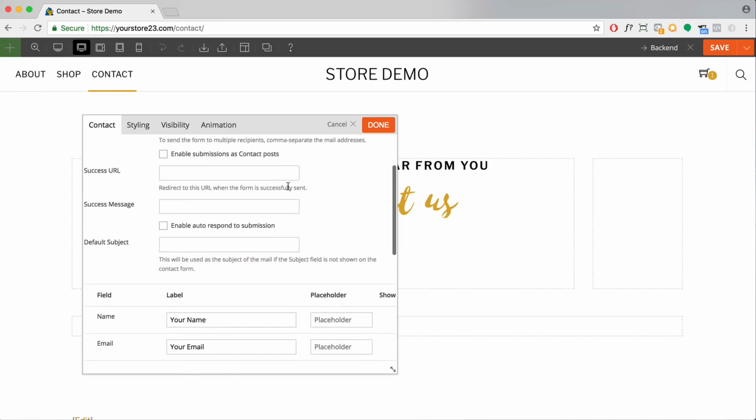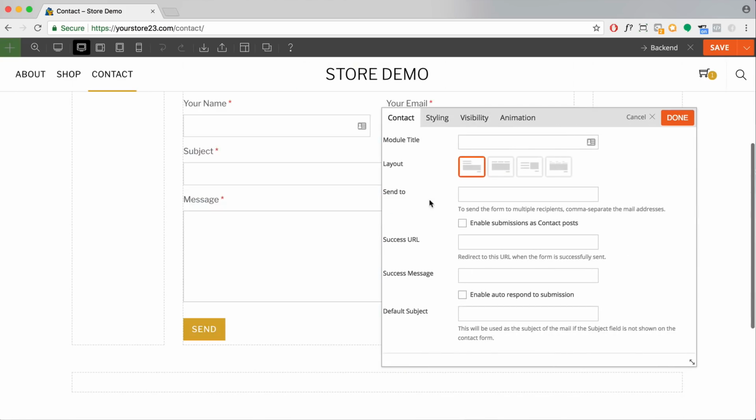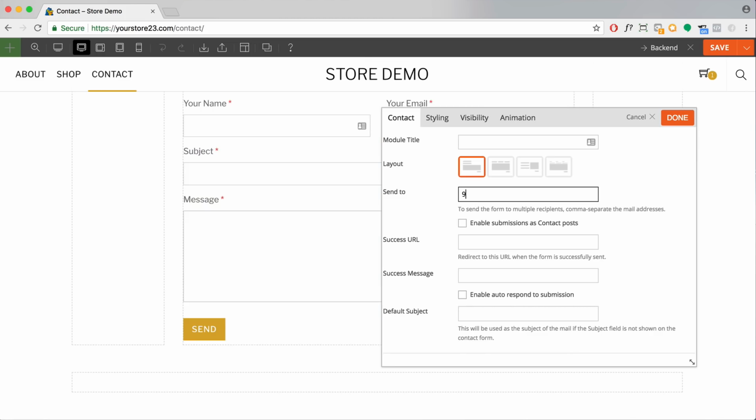So you should have installed the plugin earlier, and if you have, then you'll be able to easily do it. All you really need to do is, for the send to, put in the email that you want the message sent to. So for example, I want to send it to 91tutorials@gmail.com. That's what I would do.